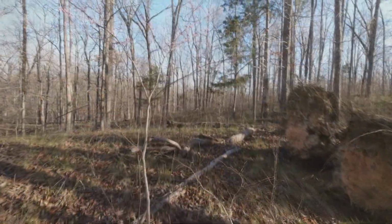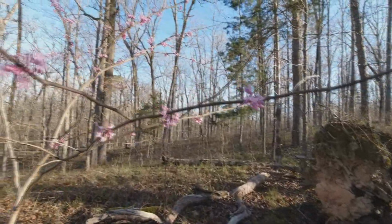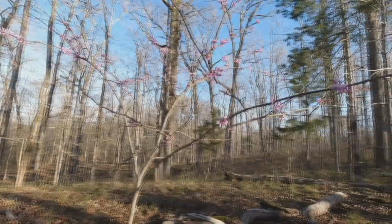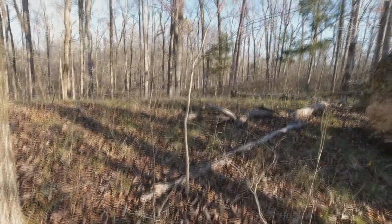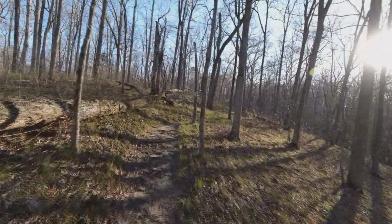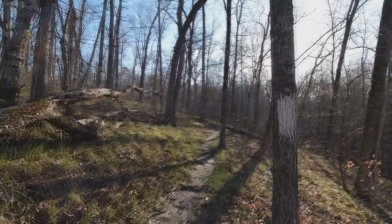I said before, it's March 20th, and you can tell spring is trying to find its way here. Look at that. I don't know what that is. Pink. That is absolutely beautiful. I don't know what kind of tree it is. But yeah, spring is right around the corner. Won't be long before there'll be a full canopy over us, and we'll be hiking in the shade.